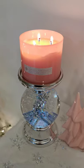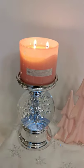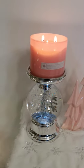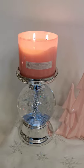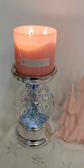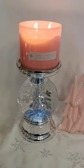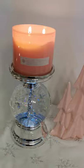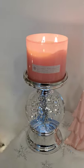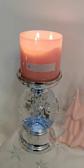I'm sat here with an absolutely gorgeous display from the Bath and Body Works 2021 USA collection. Now, the two items that I've got in front of me are USA exclusive, so you will not find them in the Australian store this year. I'm yet to see any of these globe pedestals in the Australian store full stop, because I think they sell so well in America that they don't need to hand off any stock to us down under.